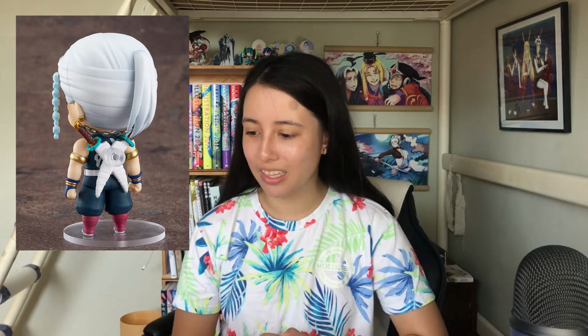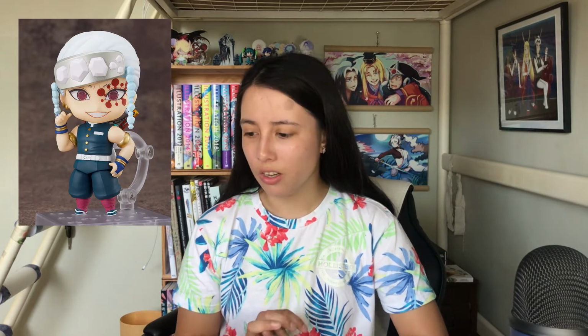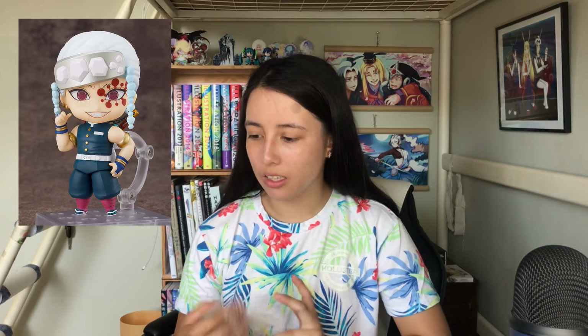I should look at my figure collection to see if they have pictures of those parts up there at least. But yeah, very excited for Tengen. I think he looks fantastic overall. So he's made by Good Smile Company, and he is 5,460 yen off of AmiAmi, which is roughly $40.38 USD, which is very nice overall. Not too crazy of a price. So yeah, very excited to have another Demon Slayer Nendoroid in the collection.